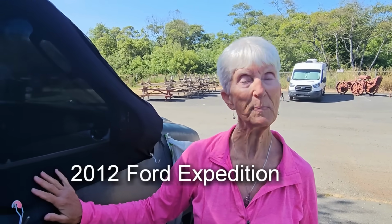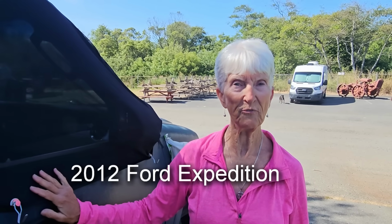Thompson, and I'm from Prosper, Texas. And this is Big Blue, and it's a 2012 Ford Expedition. I'm gonna just give you a little bit of an overview of what I've got in here.